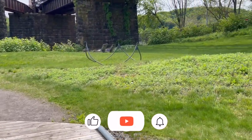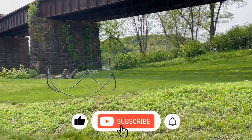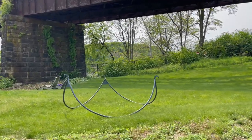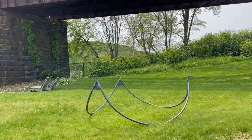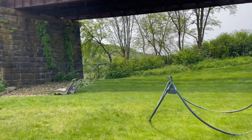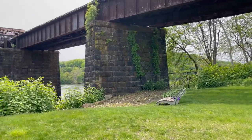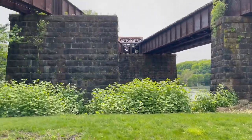I also can't wait until they put the hammocks back out for the season. I think those are very interesting hammock holders there. And then a couple more lounge chairs overlooking the Allegheny River.